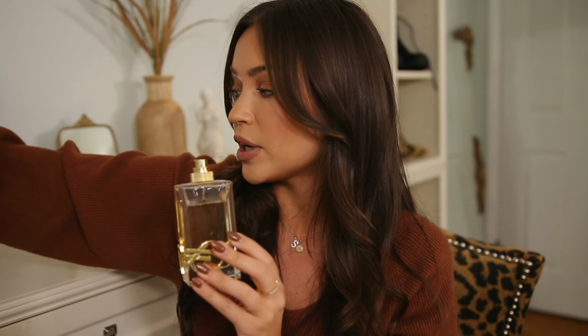So what I like to do is layer this with a vanilla fragrance, such as this one, which I will talk about next. This is Kayali Vanilla. I feel like if you already have this one and you want more of a sweeter note to it, definitely layer it instead of going out and buying the new version, the intense version, unless you're low.